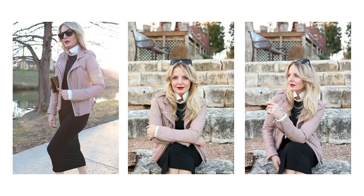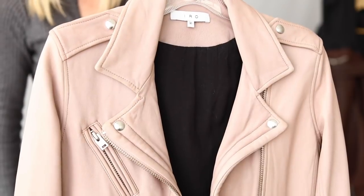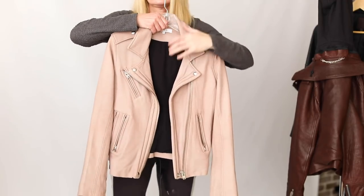The last jacket I wanted to feature as a favorite from 2018 is the Eero Paris leather moto jacket in this beautiful blush tone color. It's not quite pink, it's not quite taupe, it's somewhere between a taupe and a blush. It's beautiful, I love it. It's such a gorgeous neutral, looks great with light colors, looks great in the spring. It's a nice alternative to the regular black jacket in the fall. It's just a beautiful jacket. The leather, the way it's made, the fit.